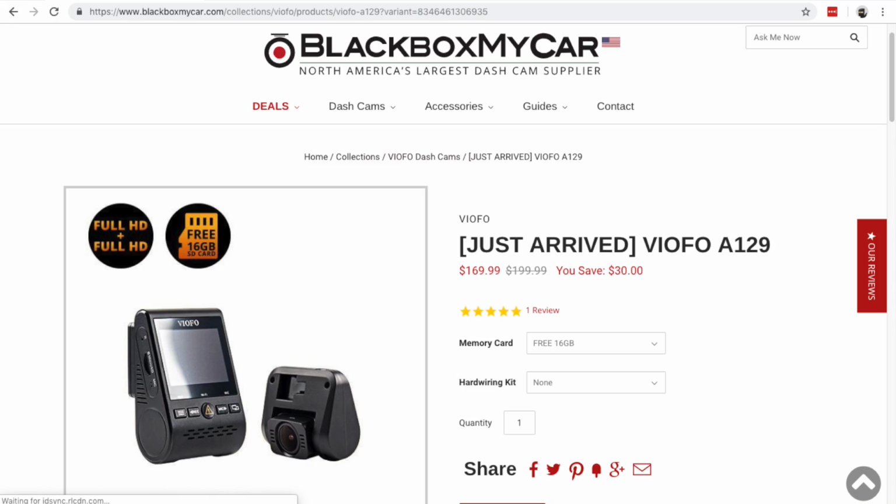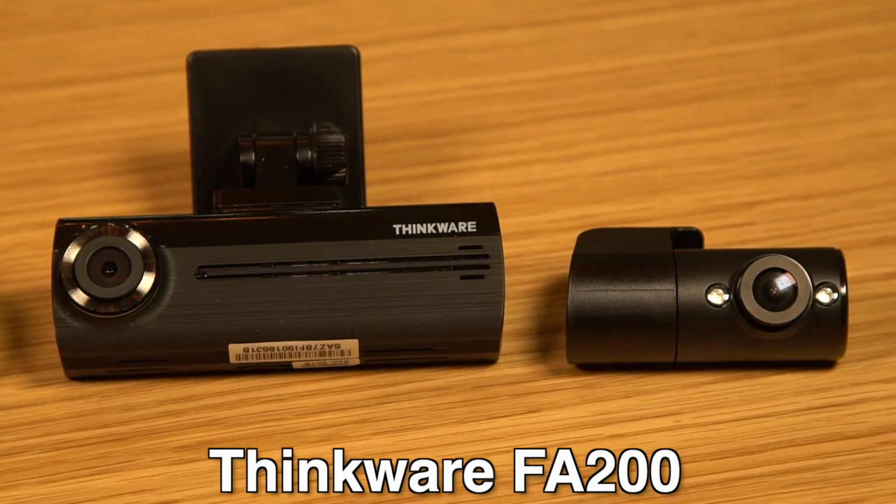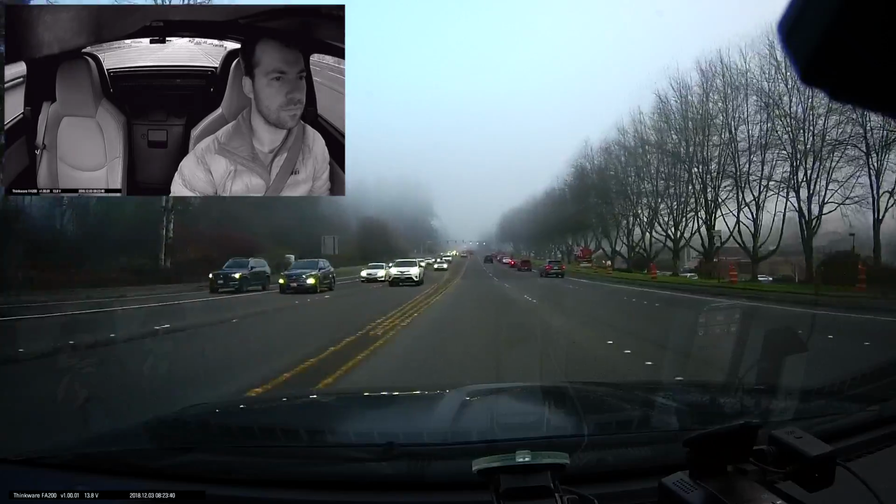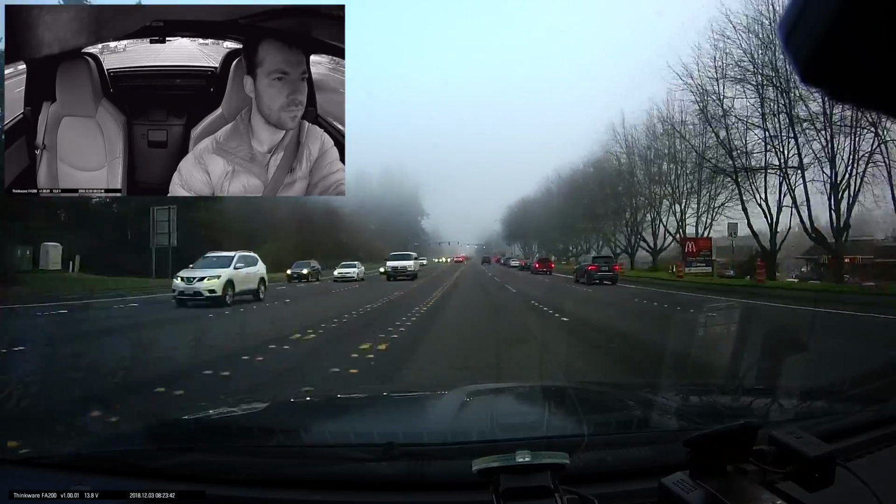Exactly. I'd say so. So moving on to this next one, what do we have there? This is called Thinkware FA200. This could be a 1-channel solution, or you could buy a dual channel system. This one has an IR cam in it, but it does come without the IR cam for FA200. So there are 2 versions of it.